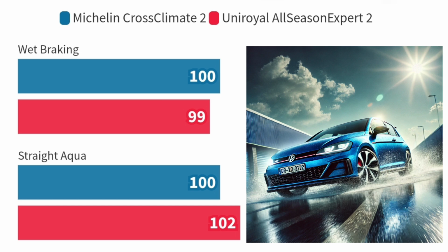In braking tests, the Michelin CrossClimate 2 slightly outperforms, stopping at 34.8 meters compared to Uniroyal's distance of 35 meters. However, in straight-line aquaplaning resistance, Uniroyal takes the lead, managing to hold its grip at 82.3 kilometers per hour while Michelin follows closely at 81 kilometers per hour. So, while Michelin edges ahead in stopping power, Uniroyal shows better stability when navigating water-covered roads.